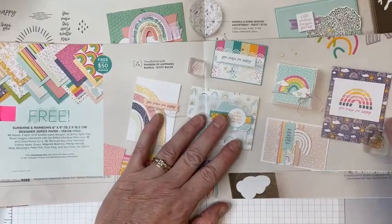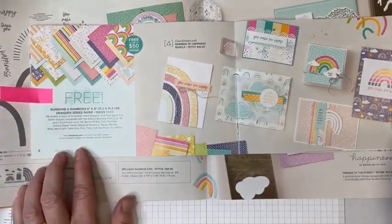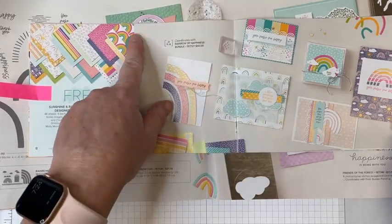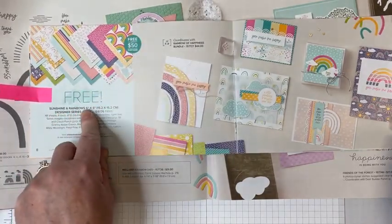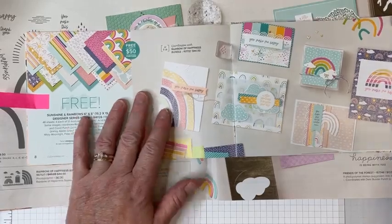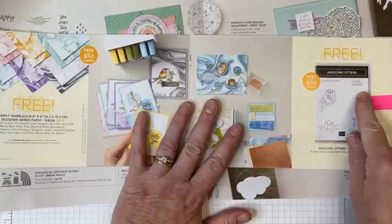Okay. So this is probably wicked busy here, but let's turn to page 8 of our Saleabration brochure. We can choose this paper for free with a $50 order. Right here, it tells you exactly what you need to spend. And it's called Sunshine and Rainbow 6x6. That's the paper we're going to be using. That's going to be part of my catalog launch. And then let's turn the page and we will find Awesome Otters.